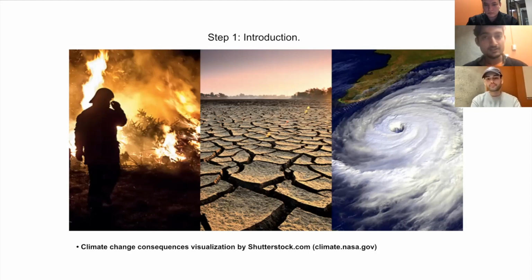So the GBR is the world's largest coral reef ecosystem, which is located on the eastern coast of Australia in the Pacific Ocean, and it stretches from northern Australia till the middle of the continent, and it is 2,300 kilometers long. It comprises 10% of the world's total coral reef ecosystem, so it is an integral part of the ecosystem.